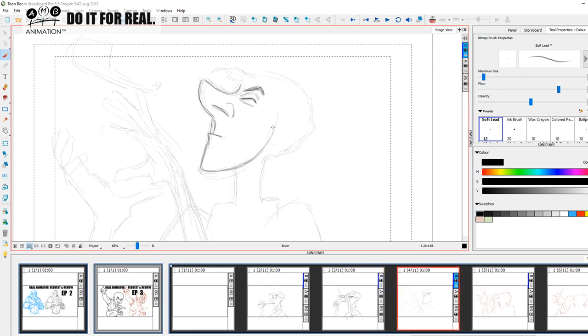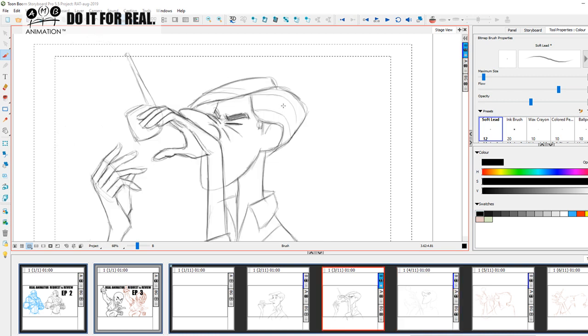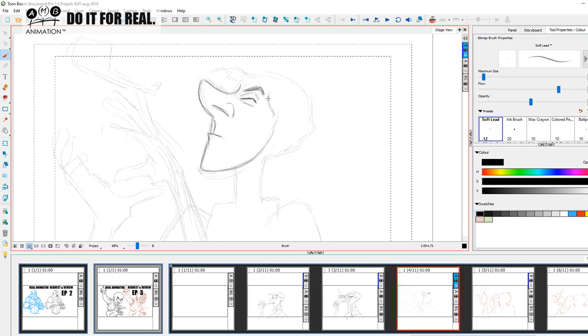Now what I'm going to do here, as we're changing the angle of the head, is make sure that my ear is all fully lining up here. So we're going to have a look at the ear. Is that ear arcing? This is how we find our pivot points to make sure that we have some consistency in the movement. Now this is a nice silhouette shape of the character.